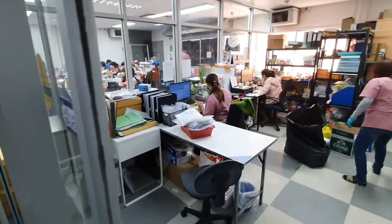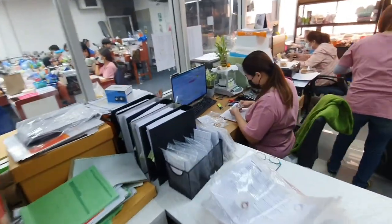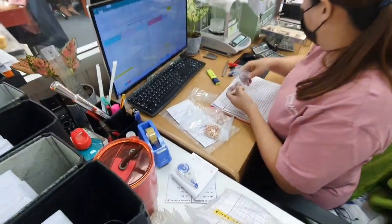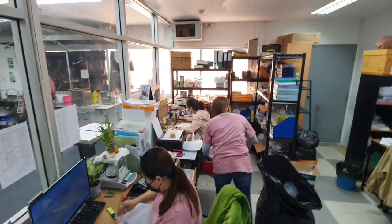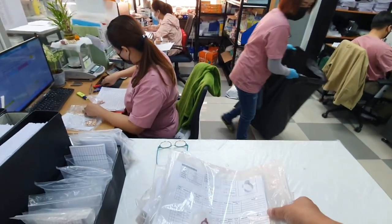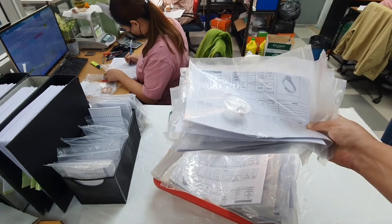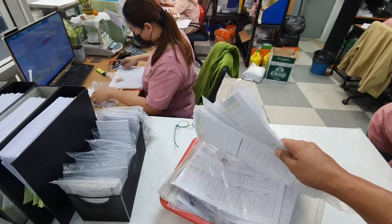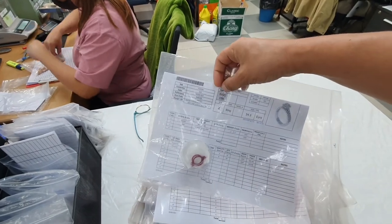Here we've got the precious metals stock room. Tools. Here are jobs for casting. These are all to be cast in 18 karat super white gold.